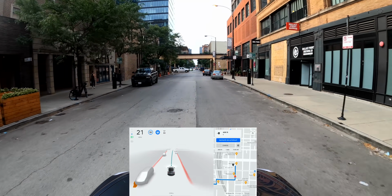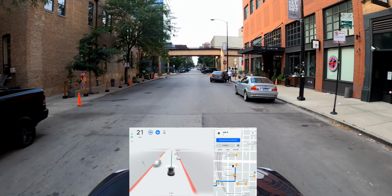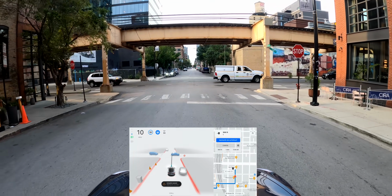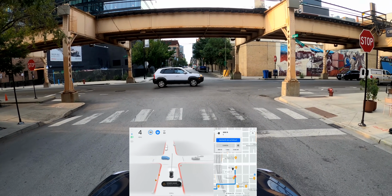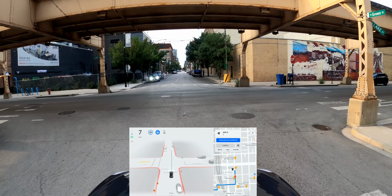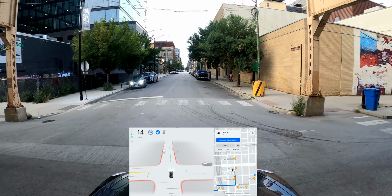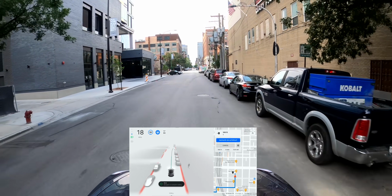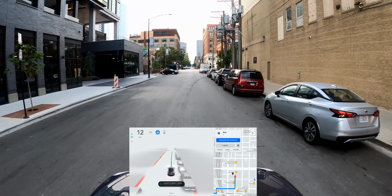So I'm going to report the rolling stop. I just don't like it. It's illegal. I know that's probably how humans drive, but if I get pulled over by the police, I will not be able to justify why I was rolling that stop. So I will report it. I wish Tesla just implemented user-facing settings where they just let us decide if we want it or not.